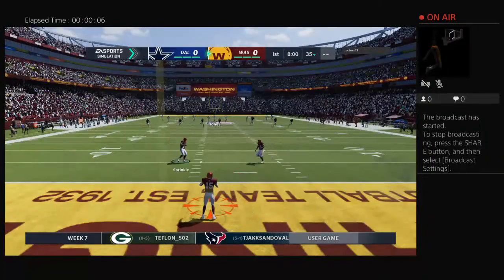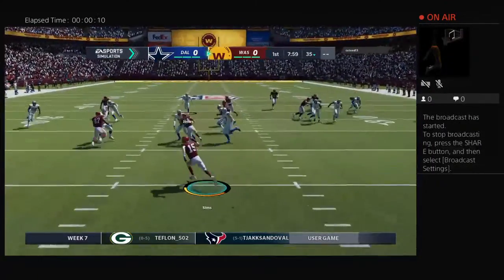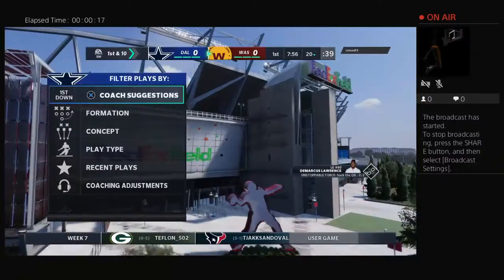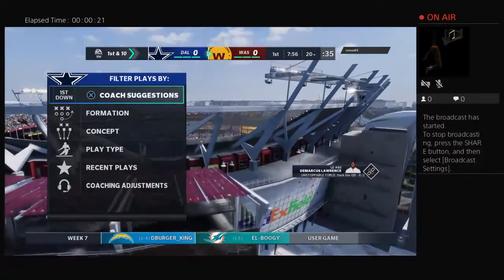7 is underway on EA Sports. Now this will make it into the end zone. And the decision to come out of the end zone is going to cost him 5 yards as he's taken down right at the 20. First and 10 at their own 20-yard line.